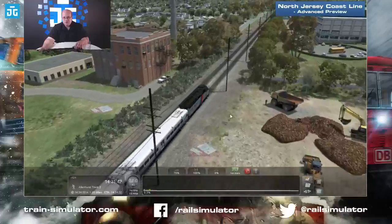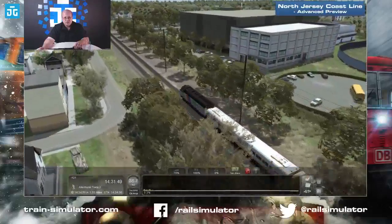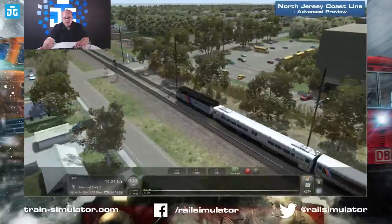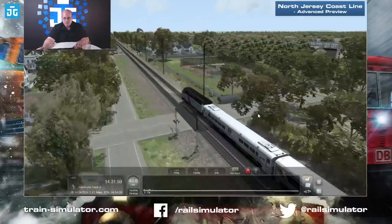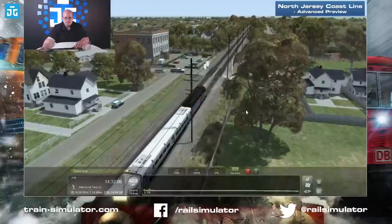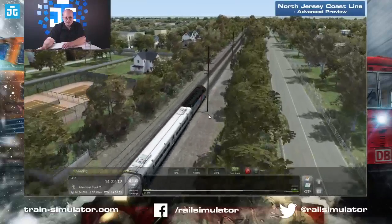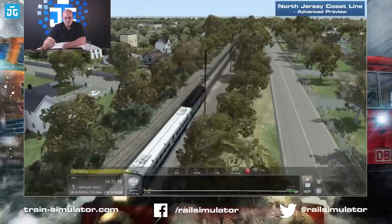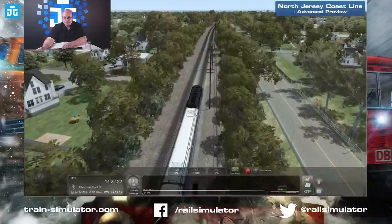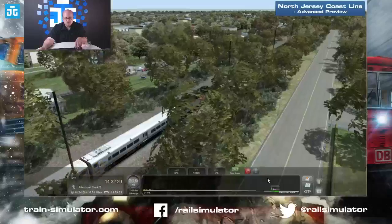So, as with all of the advanced previews, if the stuff that you see that you think could be better, then absolutely let us know, and we really appreciate that feedback. The F40PH2 cab car uses the same Comet 4 and Comet 5 cab. Now I'm over speeding. Problem is the monitor's also far away. It's all a bit too small. Yeah, I've got all the excuses lined up tonight. Right, we've got a station coming up here, Allenhurst. The good news is we're going to be about on time.